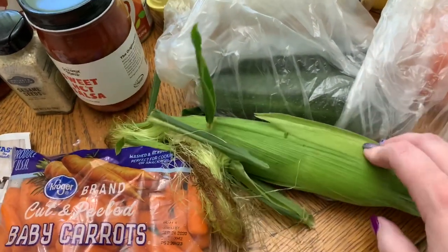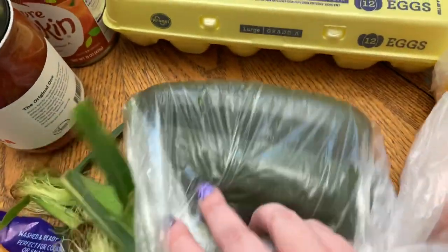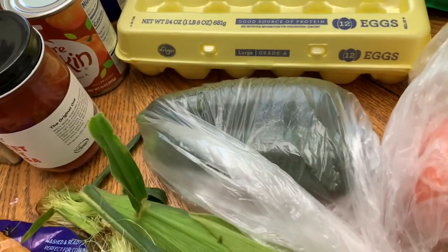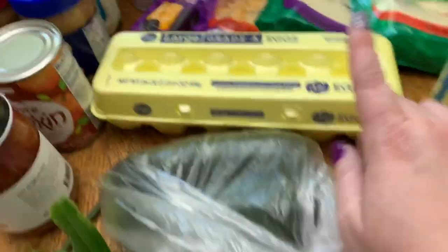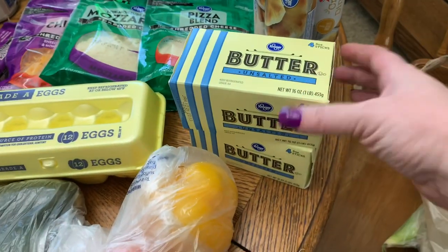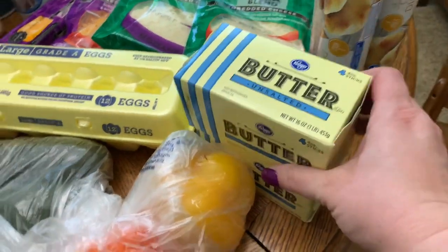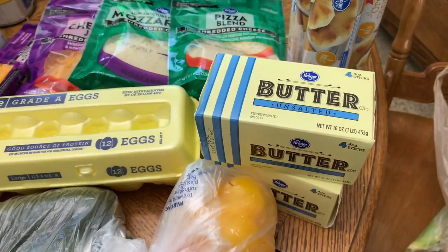So, I just got some just to have for this week. Picked up 2 zucchinis for a recipe. And then I got an orange pepper and a yellow pepper. I got some more eggs. The butter was on sale for $1.99, so I picked up 2. One will go in the freezer, and then one will be for us to have in the fridge.